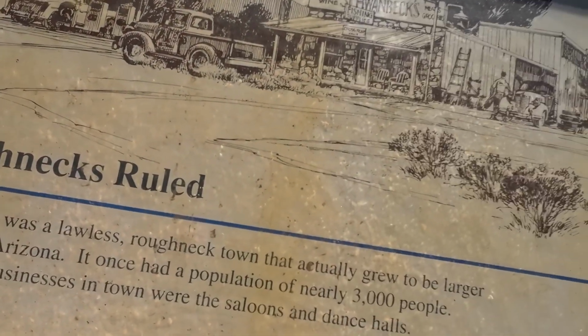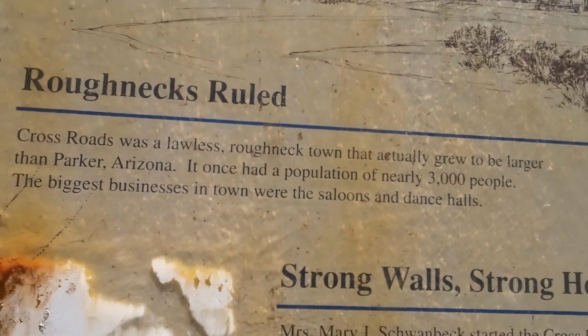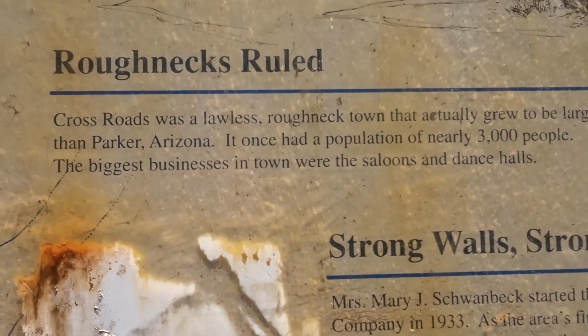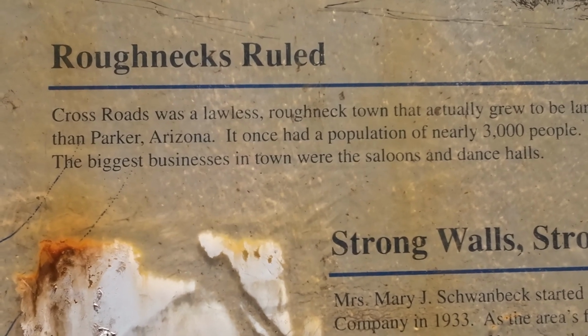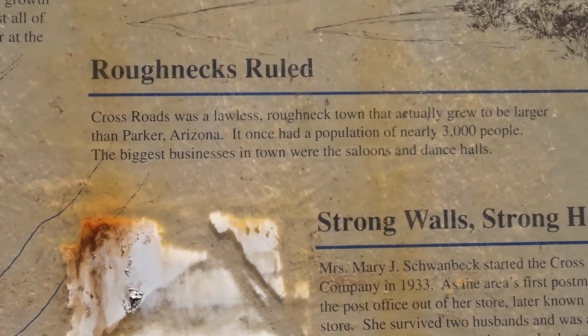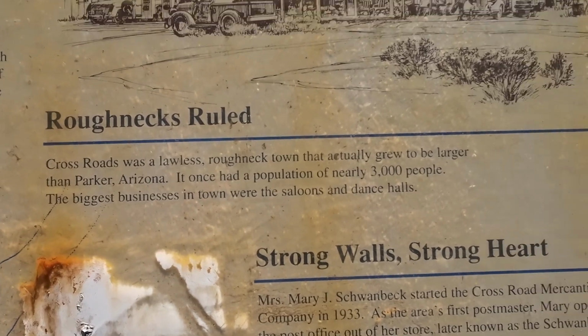Roughnecks ruled. Crossroads was a lawless, roughneck town that actually grew to be larger than Parker, Arizona. It once had a population of nearly 3,000 people. The biggest businesses in town were the saloons and dance halls.